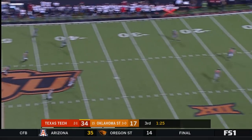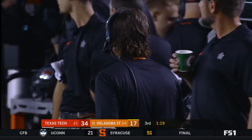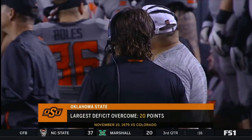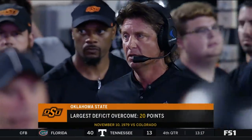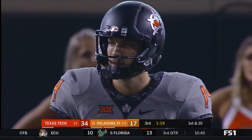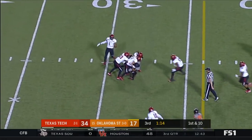Hatfield will kick things away. Chuba Hubbard back deep. He's going to return this one. And he's brought down at the 12. Good coverage. Mike Gundy. Largest deficit his Oklahoma State Cowboys have overcome, 20 points. That was against Colorado. Well, and the thing is, they have the offense to do it. They predicate themselves on getting the ball down the field, over the top of the defense, constantly challenging the corners in the secondary. So it's a large deficit, but they can still come back in this game and win. Here's Cornelius. It's complete. Tylan Wallace.